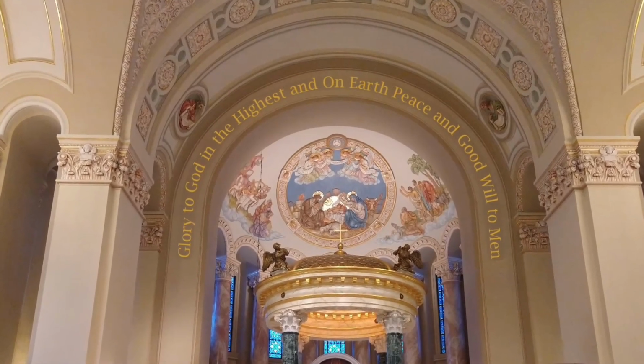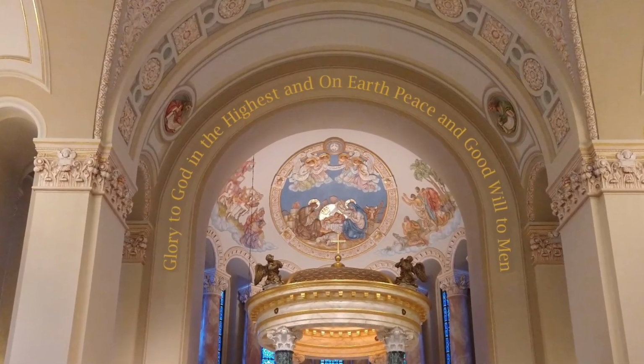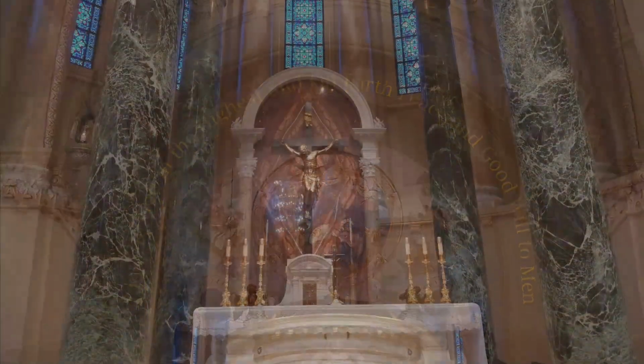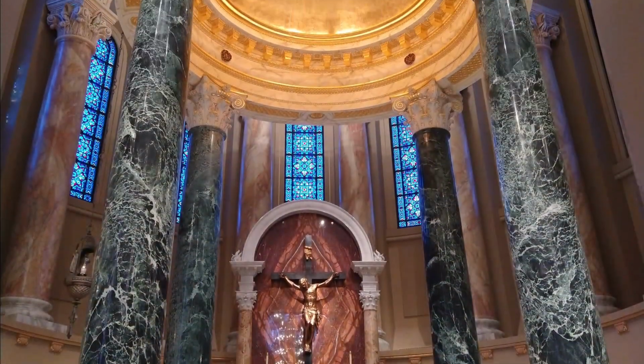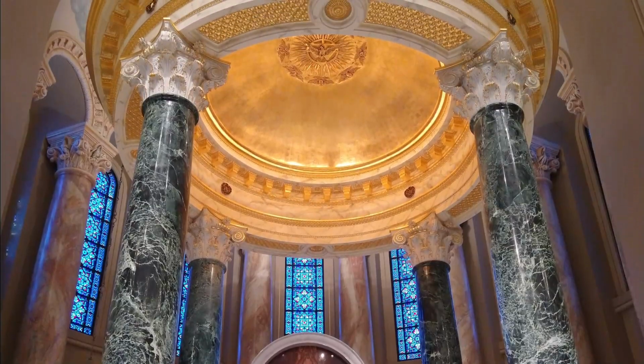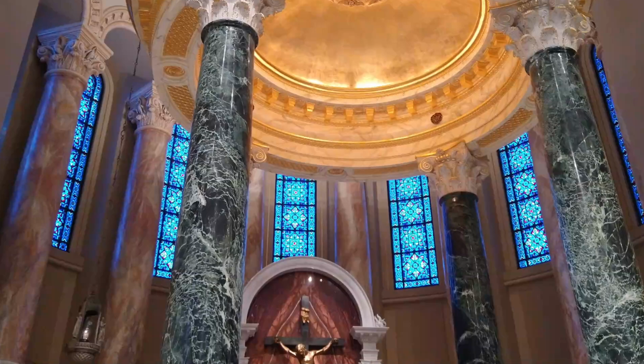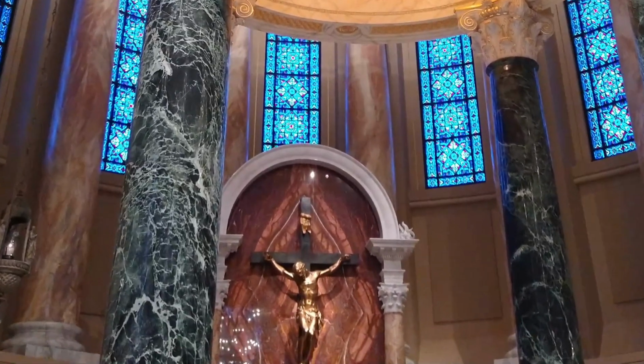The sanctuary facade proclaims, "Glory to God in the highest, and on earth peace and goodwill to men." This invites the visitor to look ever heavenward to the original bas-relief nativity scene colorfully restored in the sanctuary ceiling. The bronze crucifix, accented with a gold finish, hovers just above the tabernacle.